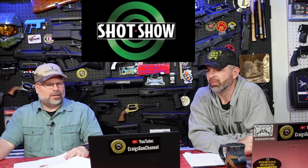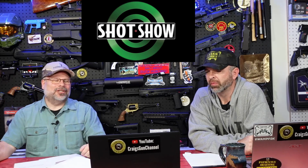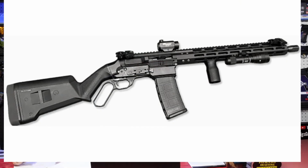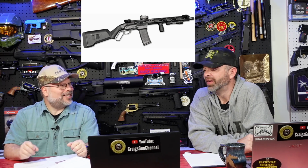So now we're going to go to Bond Arms. And another lever action. Love it. I think this is cool too. In this case though, this is a lever action AR. It uses standard AR uppers. It uses Remington 870 stocks.